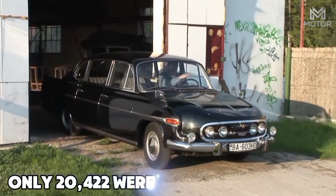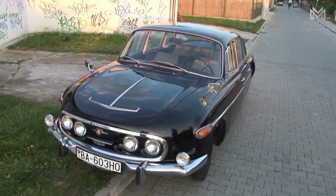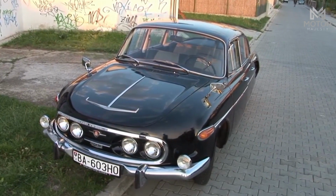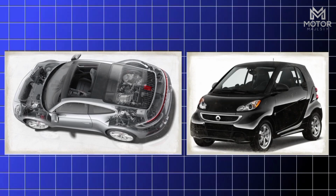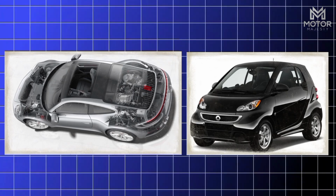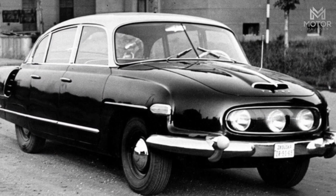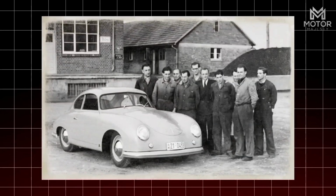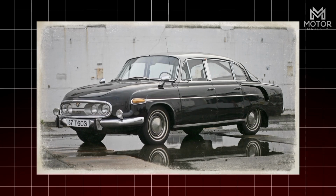Only 20,422 were built over 20 years, and most never left the Eastern Bloc. But look at any modern rear-engined car, from the Porsche 911 to the Smart Fortwo. They're all following a path that Tatra helped pioneer. Some even say Porsche's early designs were, let's say, inspired by Tatra's work.